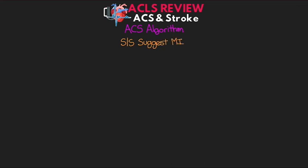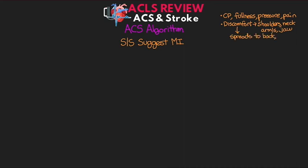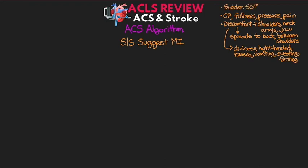Now, these signs and symptoms are going to include things like chest pressure, fullness, squeezing, or pain that really last for several minutes, chest discomfort that spreads to the shoulders, neck, arm, or jaw, discomfort that spreads to the back or between their shoulder blades, if they have discomfort with either dizziness, lightheadedness, nausea, vomiting, sweating, or fainting, or sudden shortness of breath with or without chest discomfort.